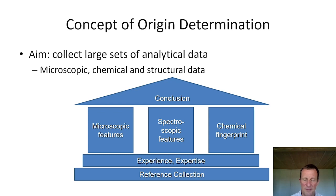Then you need to have the experience to do all the tasks related to it, from the collection of samples to the analysis of the stones to then the evaluation of the data. You need to have the expertise also, what I was talking about before. So that's basically the fundament you need to have.